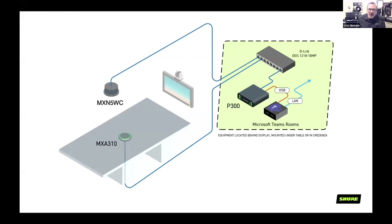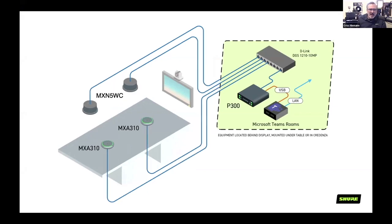A small room, small space. This is much like what Vanessa was showing us earlier with a single MXA 310, an MXN 5WC loudspeaker connected up to a PoE switch with a P300 also connected to that switch. And then USB connection to that soft codec PC. Again, in this case, we're showing Microsoft Teams. And it scales. You've seen one thing in common here as we've presented today, scalability.